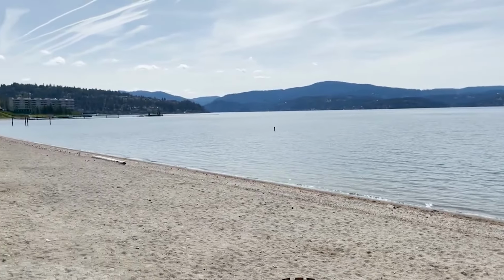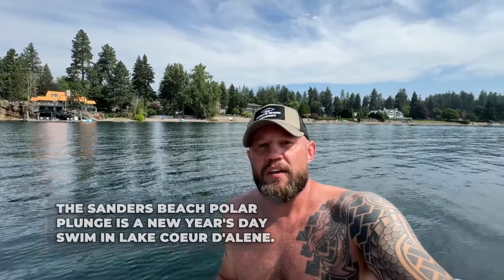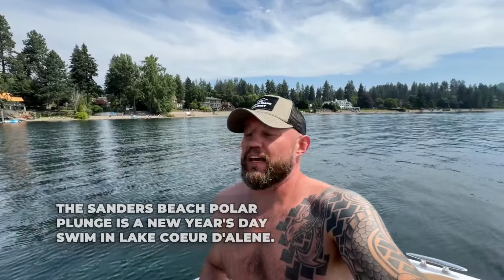And then right behind me here is Sanders Beach, the smaller section of it. To the side of that oddly colored building there, whatever that is, is the Sanders Beach area, and that's a great little spot to come swimming. It does fill up fast in the summertime, so you want to get here early. Also a great place to cold plunge in the wintertime if you've got the intestinal fortitude to handle that.